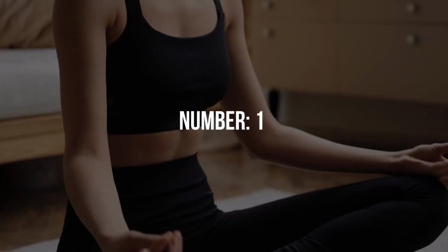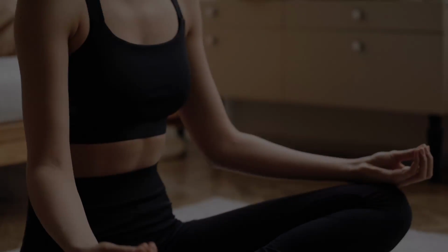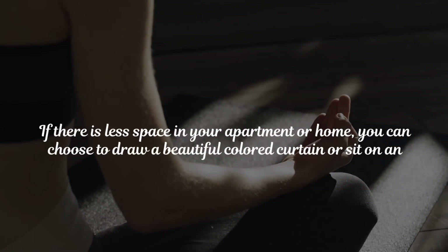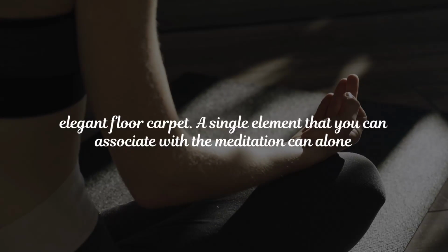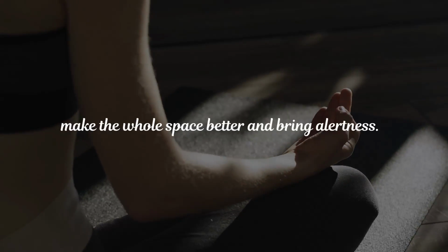1. A feel-good space. If there is less space in your apartment or home, you can choose to draw a beautiful colored curtain or sit on an elegant floor carpet. A single element that you can associate with meditation can alone make the whole space better and bring alertness.